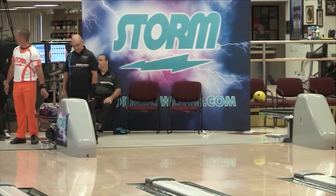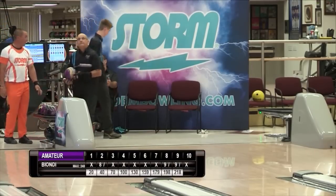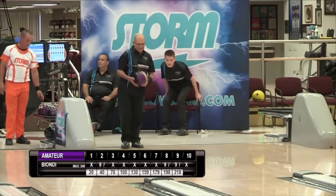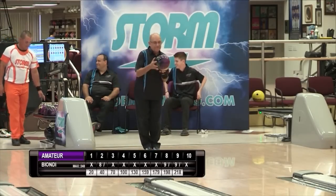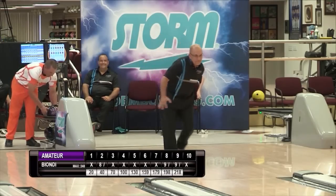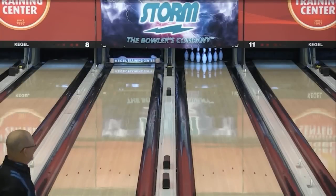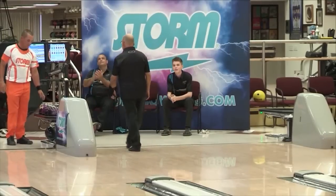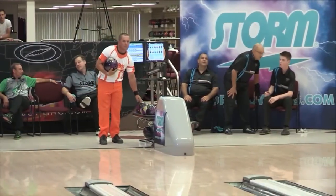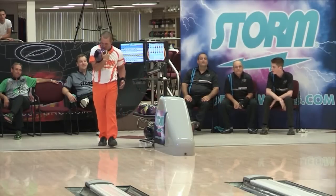And Lenny Biondi, as I said before, Randy, 248 for him if he can strike out with two balls left. On the 44-foot house pattern, Lenny Biondi is really proving to a lot of people that he still has game. You can see the concentration of oil as that ball just holds its line going into the pocket. Lenny Biondi with one more strike. That's 248, which will give him 665 for the three games on the three different oil patterns.